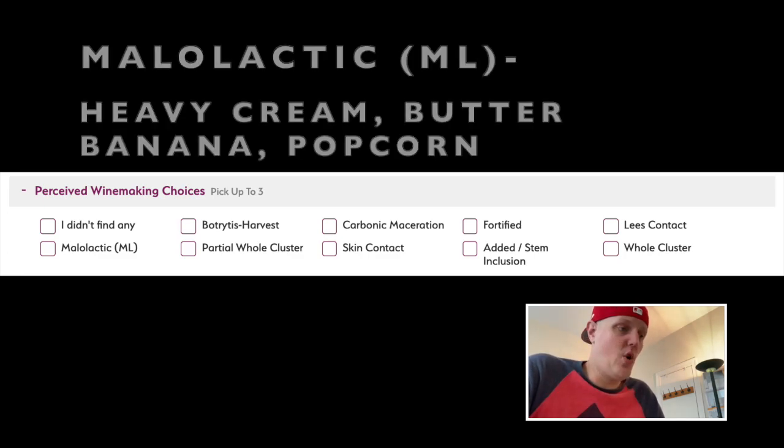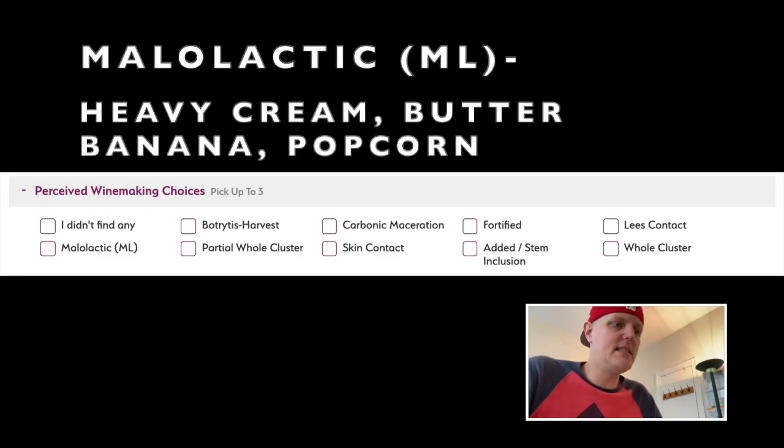Malolactic fermentation, or ML. Like lees, ML will give the wine a really rich, creamy texture, but even more so. This is when you'll get into the butter, heavy cream, popcorn, and banana notes in a wine. The wine we just blind tasted in this video definitely has plenty of malolactic notes to talk about.